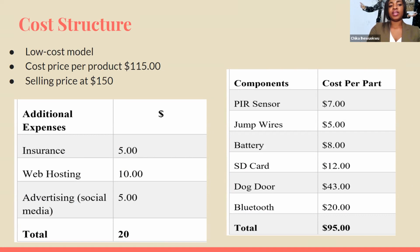Our competitive advantage as an automated dog door: we already know that there are other dog doors in the market. So what will give us a competitive advantage is our low cost. Our goal is to produce a dog door that is very affordable, inexpensive and reliable, so that low income earners can also have access to it. So we came up with a price of $150 to sell the dog door.